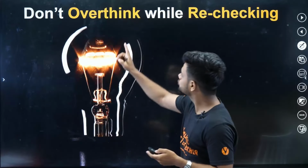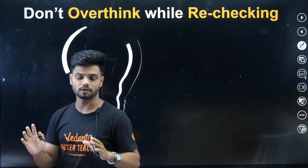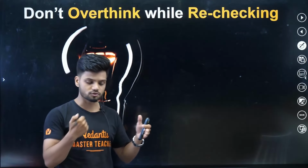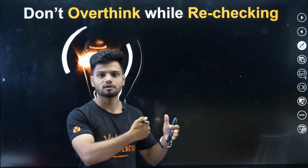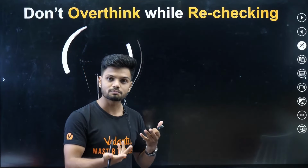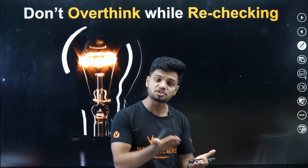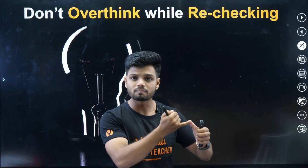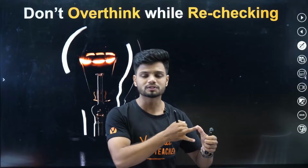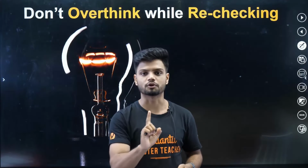The next one is don't overthink while rechecking. I've been telling the students this big time, because once you're done the first time, you have to recheck. When you're rechecking, what happens is you keep on contemplating: okay, this might be correct, this might not be correct. In that entire overthinking process, you might lose your time and also lose your marks. So do not overthink while rechecking. Rechecking should be very crisp and very fine. Do not spend a lot of time on it.